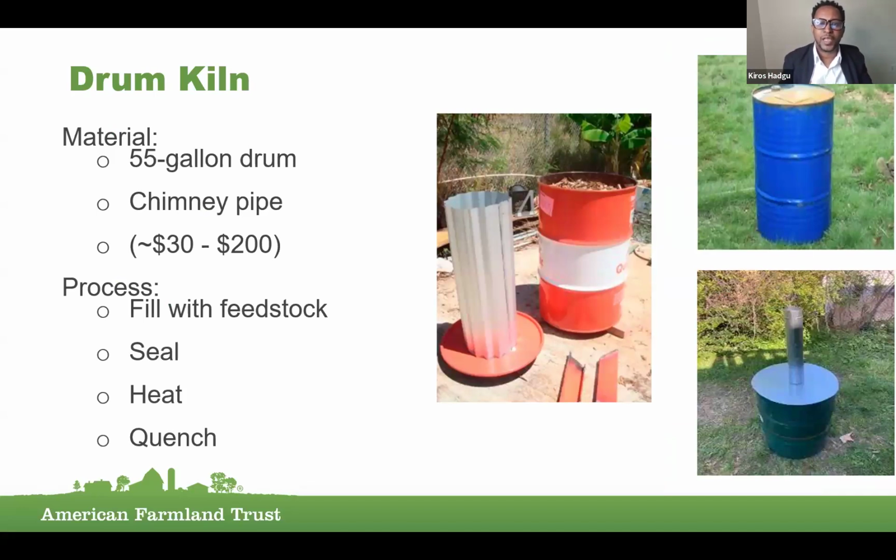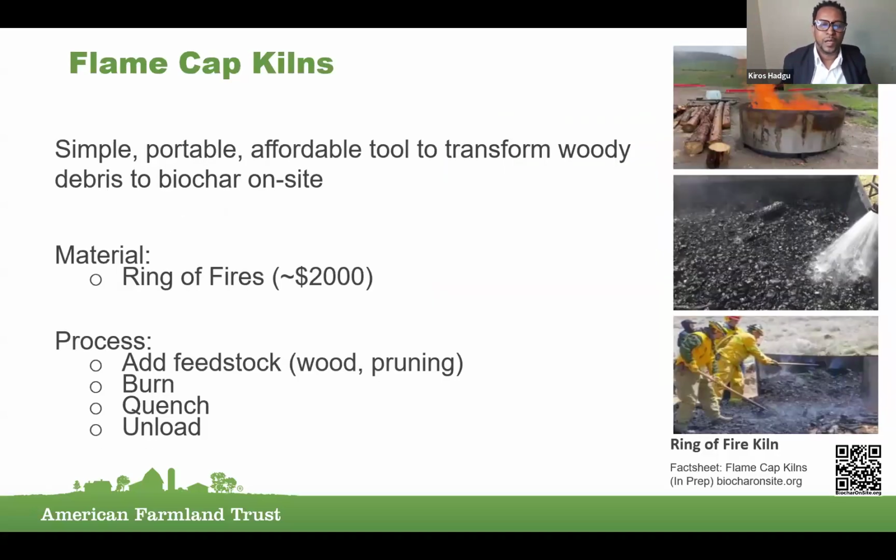There is also this drum kiln method. We can easily make it from an oil drum by putting a chimney on top. So it's also relatively cheap, $30 to $200. You can fill in the feedstock, seal it with the chimney on top, and leave it burning for 1 to 2 hours, and then later on quench it with water to make it more efficient in making the biochar.